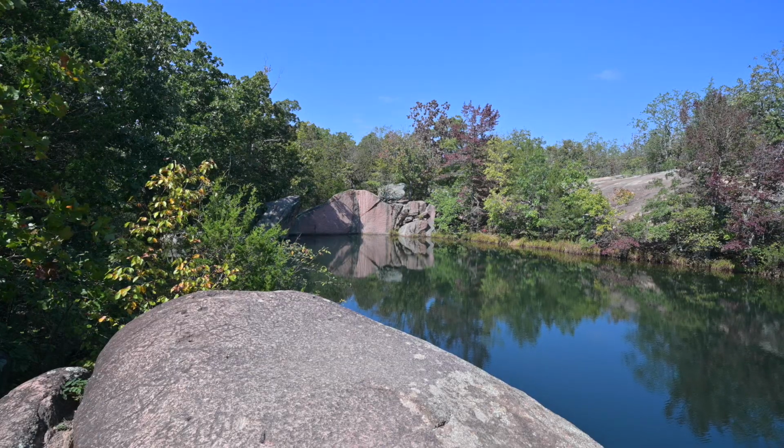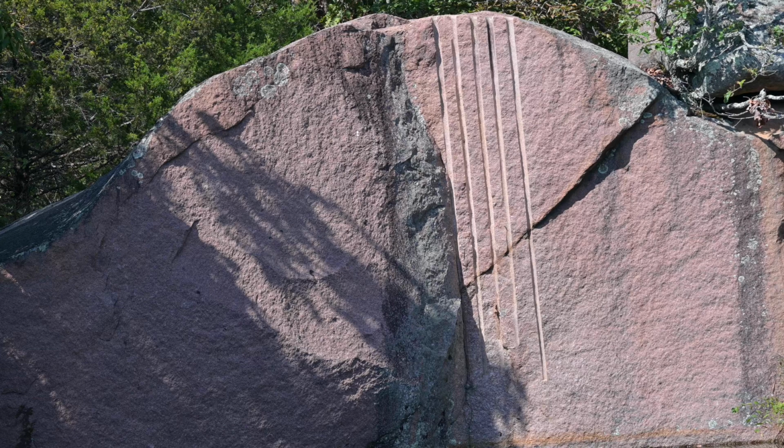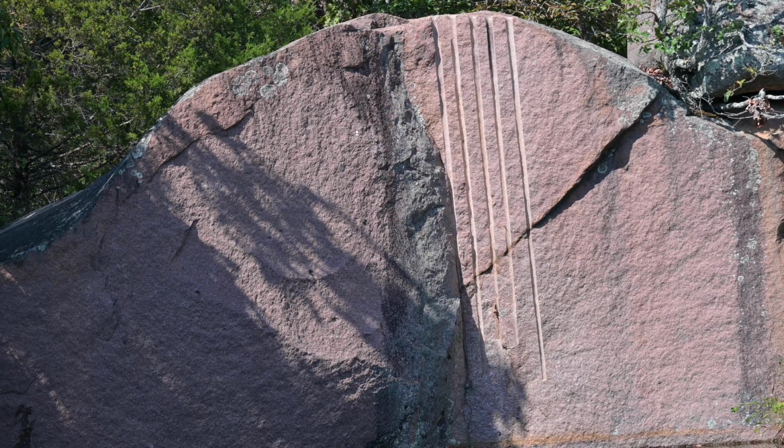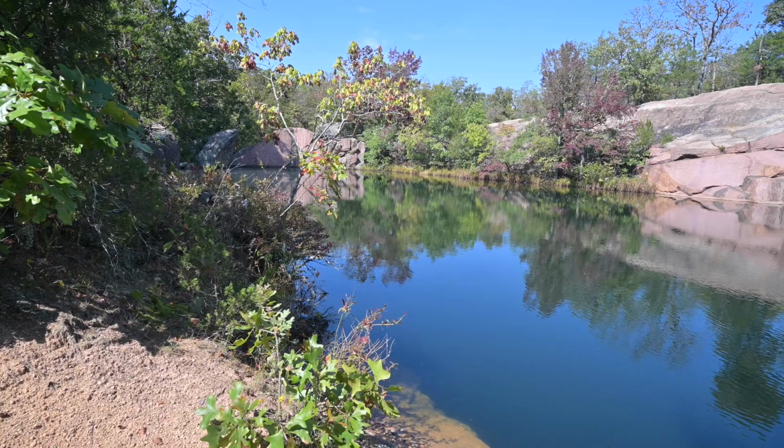All right, I doubt this is going to come through on a wide angle lens, but the slab of rock we're looking at directly ahead of us has some really deep drill grooves in it. So I'm gonna put the telephoto on and take a close-up of that. That's pretty cool. While I have the telephoto on, I might as well get a close-up of these really pretty cedar berries. It's really pretty here.